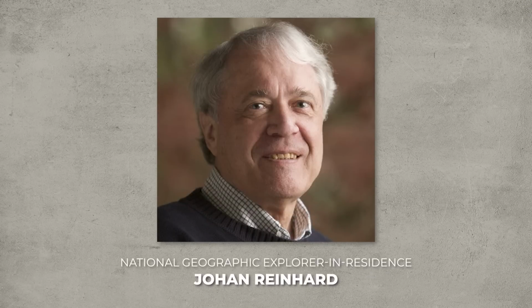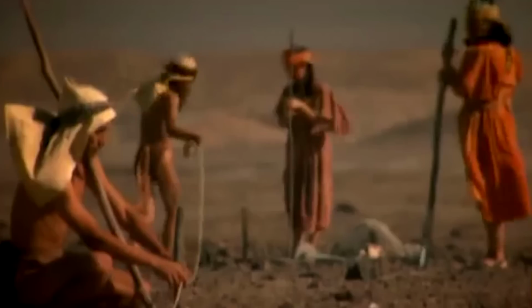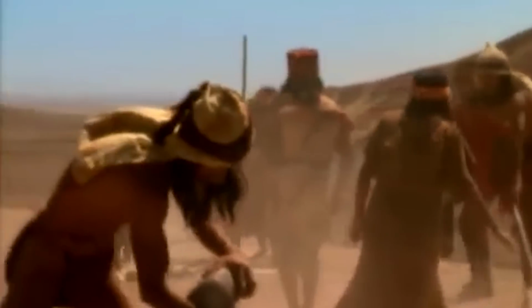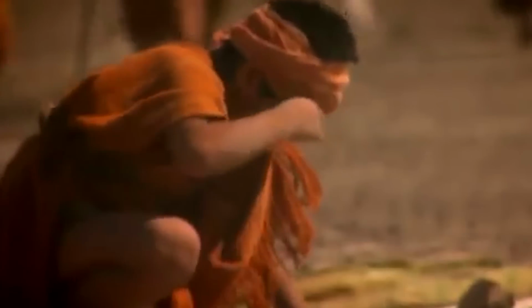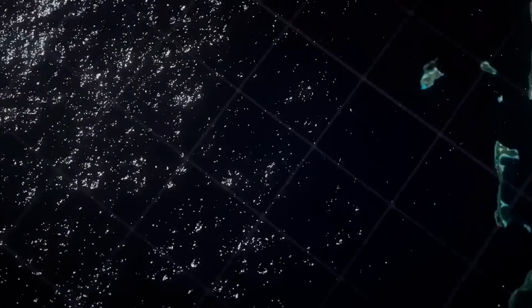Johann Reinhard, a National Geographic explorer in residence, has a different idea. He speculates the geoglyphs may have been part of rituals meant to bring down rain. They would have worked as ritual symbolism to appease the Nazca gods. Who's to say those gods weren't aliens with advanced weather manipulation technology? Maybe all those disappearances in the Bermuda Triangle were a result of that too.